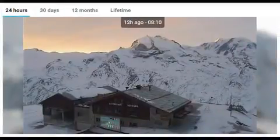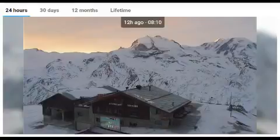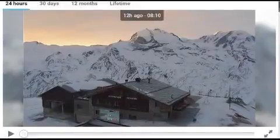This is a live time-lapse cam. Now, you can see where it's 12 hours ago. You can see the timestamp. That's in Switzerland. What I'm going to do is move the time-lapse now, so it's a short video that you can see. Hold on a second. I'm just going to sort this out now. Here we go. I'm going to see if I can get this.